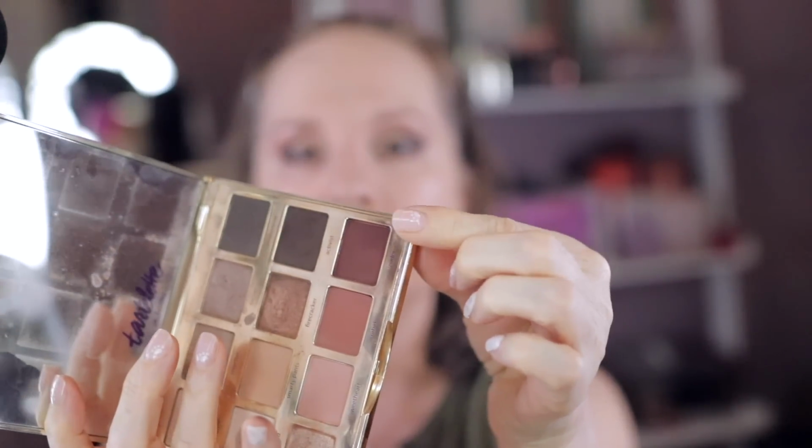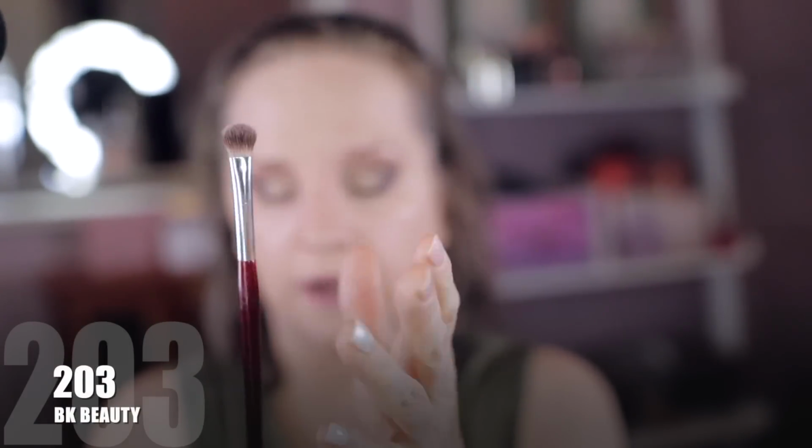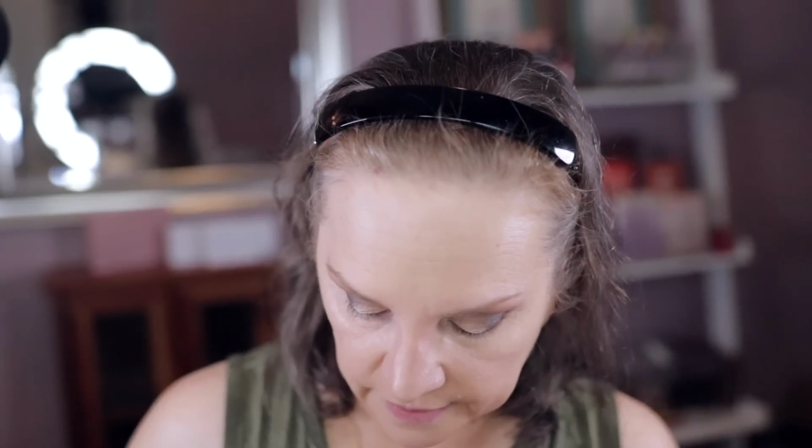Okay, there is a color in here that I have to use because it is gorgeous, and it's hard for me not to add it every time I use this palette. It's the very far right corner, which is right here. I'm gonna have to do it, and I'm gonna go in with a packing brush to see what the number is.